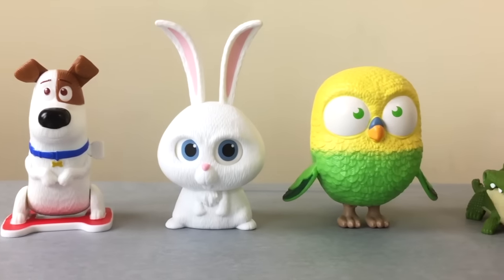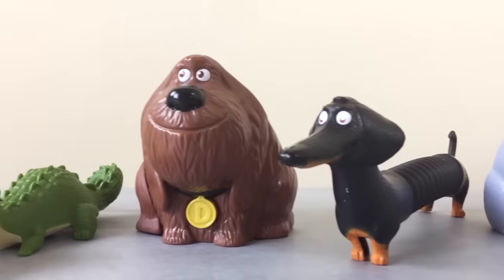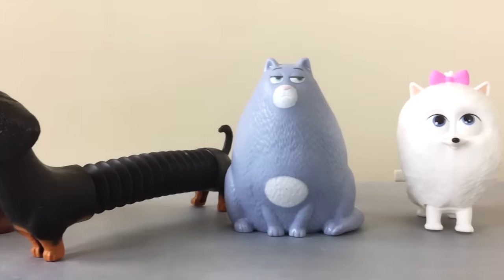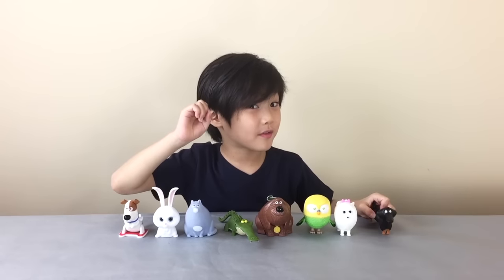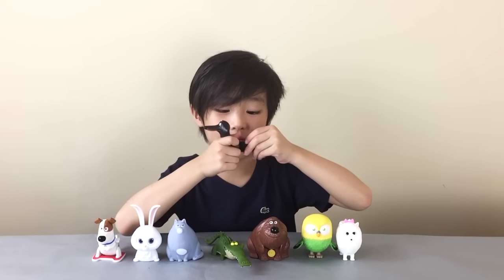This is the whole complete collection of the Secret Life of Pets Happy Meal toys from Thailand. Now, what's your favorite? Leave in the comments below. I like Buddy. It reminds me of an accordion.